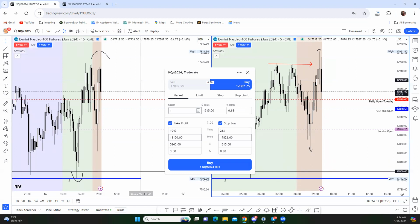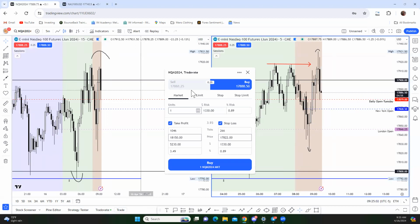But the only reason I'm not going to just force my way in is because of the timing, right? It's 9:24. I want to wait for either like 9:30 or like 10 a.m. stuff like that. So just kind of waiting here. So that breakout and that tap of daily open might have been it for the rally up. So I'm just going to have to be patient, honestly.